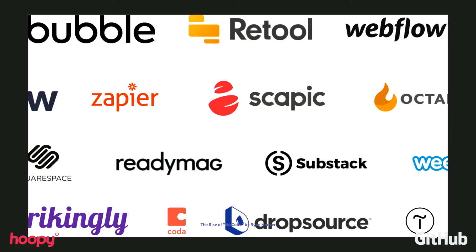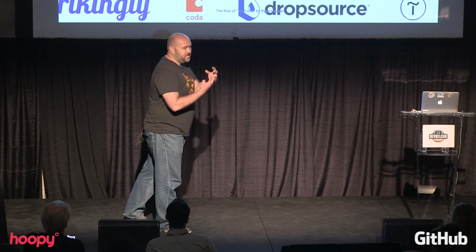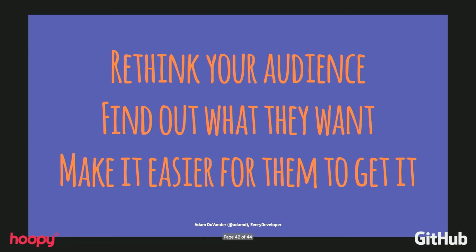And recognizing, again, that they live in this context of low-code tools, how can you incorporate those into your portal, or how can you make sure that the service that you have is available on all of these tools. So those are our three ways, once you've rethought the audience, to help find out what they want and then help them to get it.